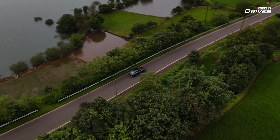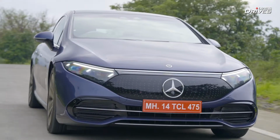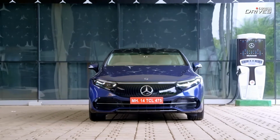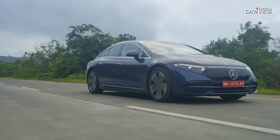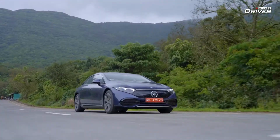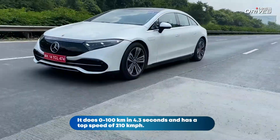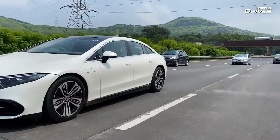Now a quick word on the battery itself. It is compatible with a 200 volt fast charger and can offer a range of 300 kilometers if it's charged for only 15 minutes. Now moving on to the power, it has a total output of 516 bhp and 855 Nm of torque. With the power going to all 4 wheels, it is quick off its feet and does 0 to 100 kilometers in just 4.3 seconds. Also, it has a top speed of 210 kilometers.